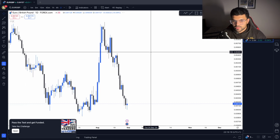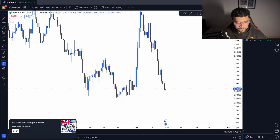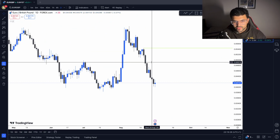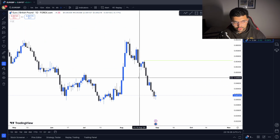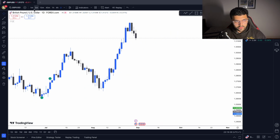So as you know, we'll go to Euro GBP first, as you can see. Now, Wednesday 28th, we're literally just coming down and down on Euro GBP, which is indicating that Euro is the better pair to sell and pound is a better one to buy. Okay, pound is stronger than euro, so I'm going to be looking to buy on pound dollar.